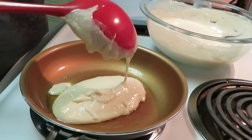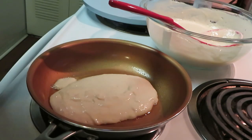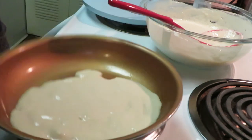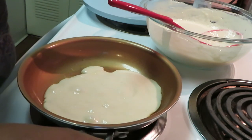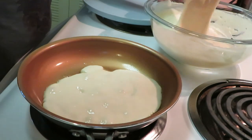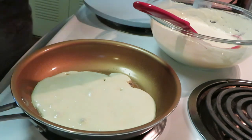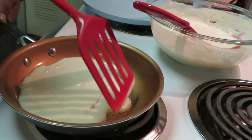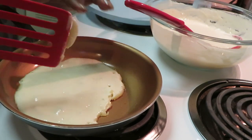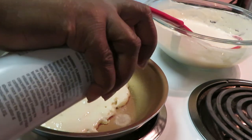Pancake mix in there. And I just use a little spoon. This mix. Got my spatula ready. Okay, let's get it together, pancakes. Get together, and I've already put oil at the bottom of my pan. I already put oil at the bottom. So, definitely want to make sure you do that.